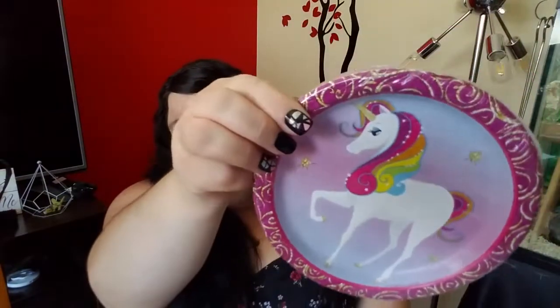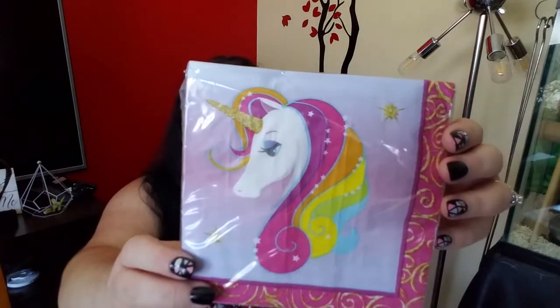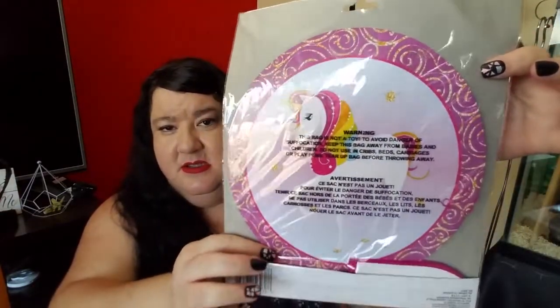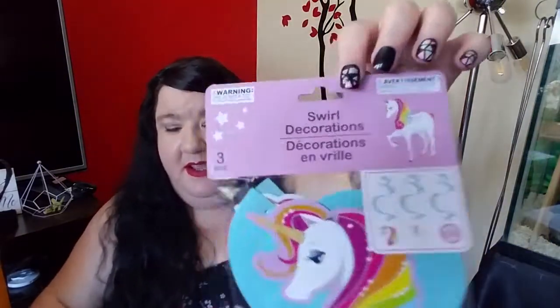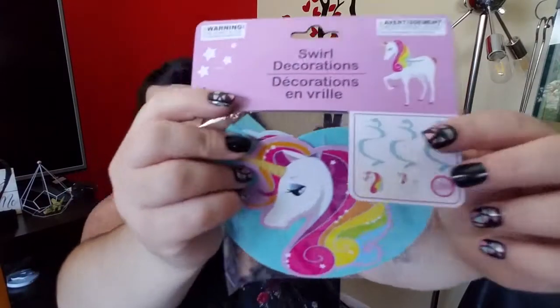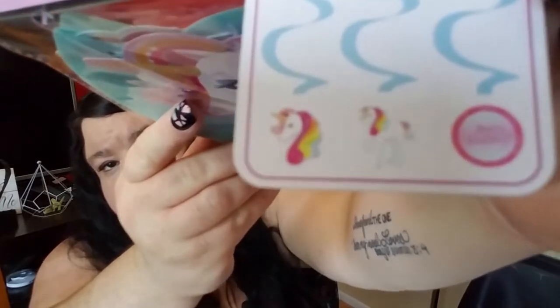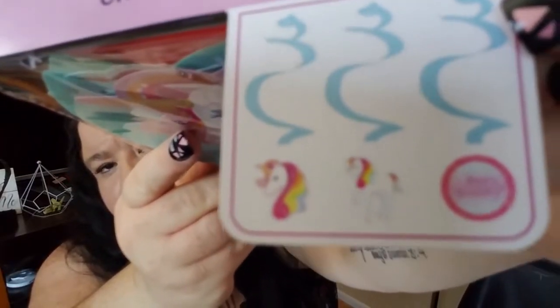But yeah, so unicorn crazy up in Dollar Tree. They have the cake plate size. There are 20 of them in here. I can't believe it. Then they have the napkins, 20 napkins. And I found a tissue centerpiece, and it's pretty decent size, really cute. And then, what is this? Some kind of hangy doodad type of thing. And I think there's only, oh wait, 3 pieces. So from what it's saying, you get all 3. Oh, sorry, there's 3 different pictures that go in there.